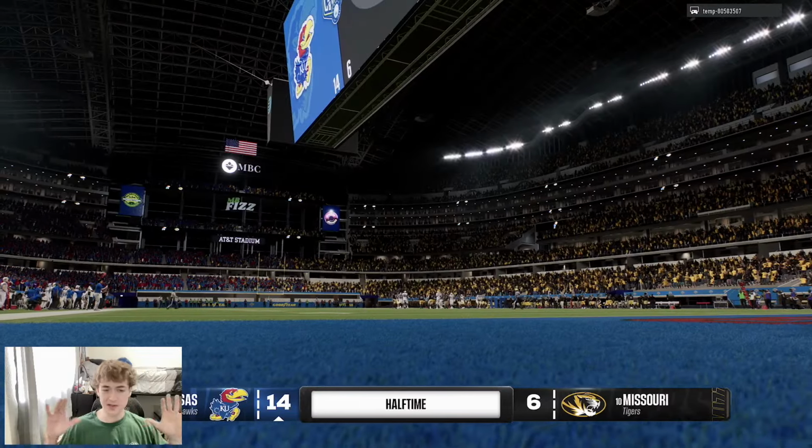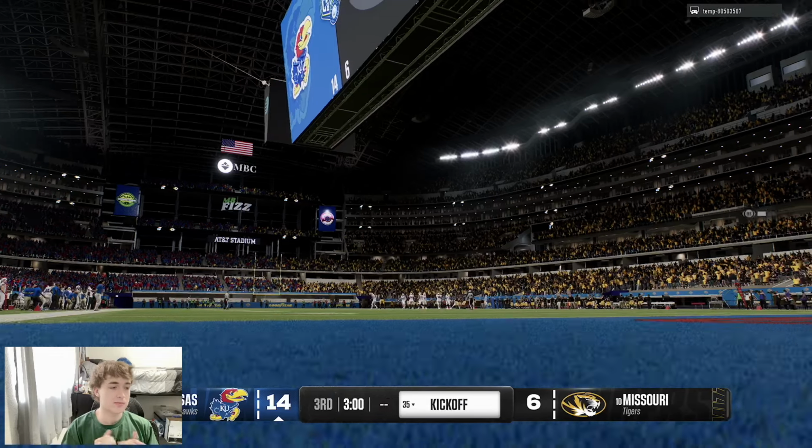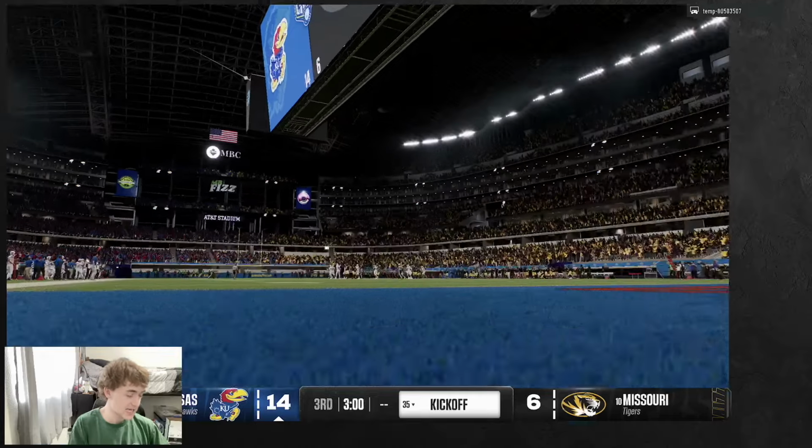Just going to take it to the half there. You know, obviously it's fourth down. I thought he would have called a timeout. Then I would have went for it. But because he didn't, I'm fine taking that to the half.